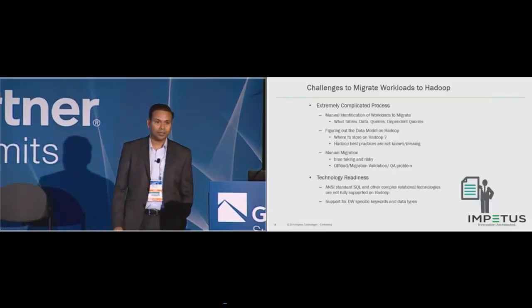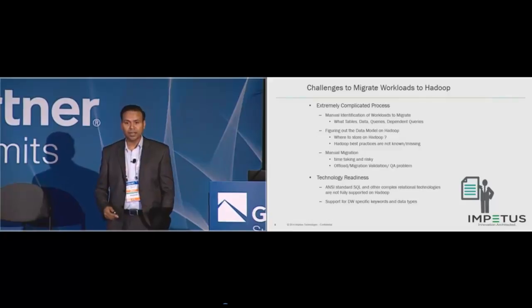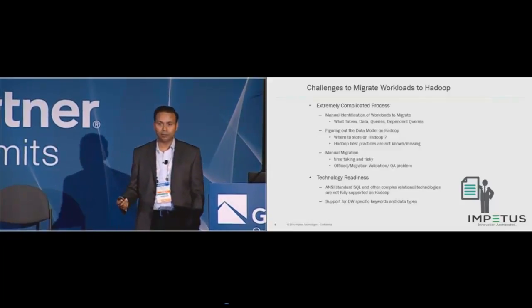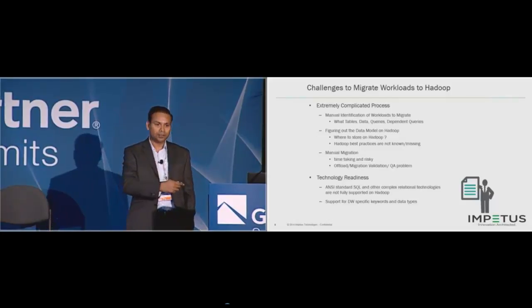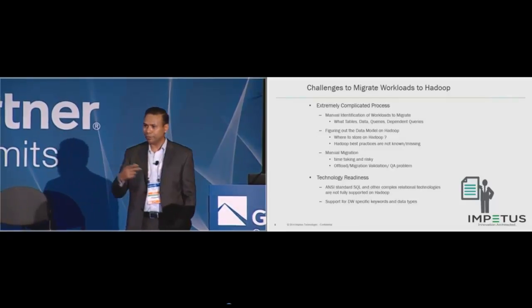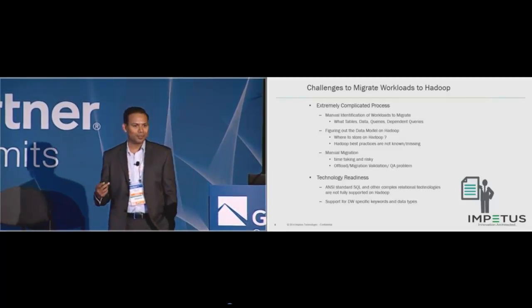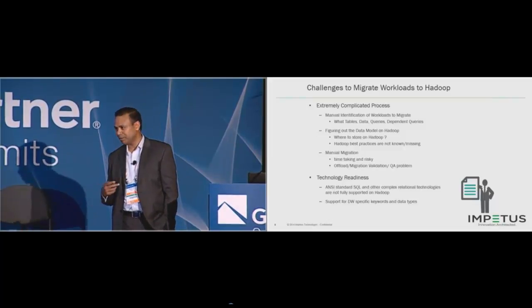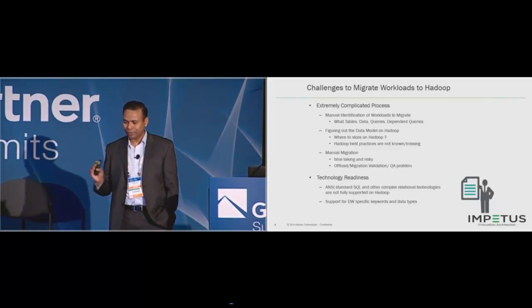Now the next thing, in terms of the process, is how will I figure out the data model on Hadoop? What is the data model? You're on a relational warehouse, and this is a non-relational thing. Well, arguably you could do a one-to-one Hive table mapping, but that's not the best and the most accurate way to migrate to Hadoop.